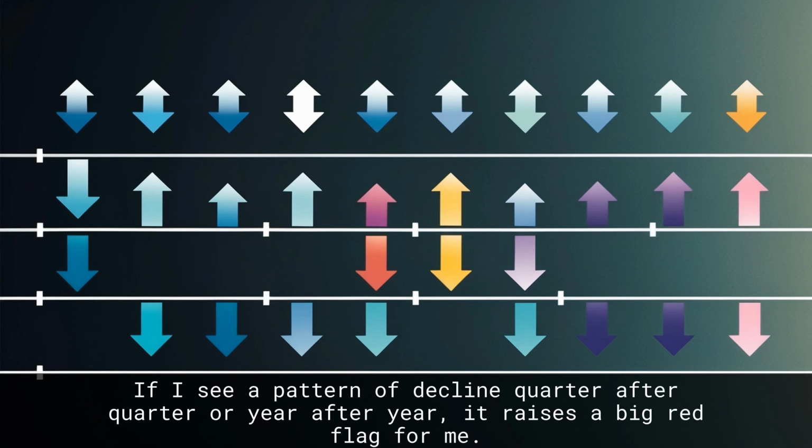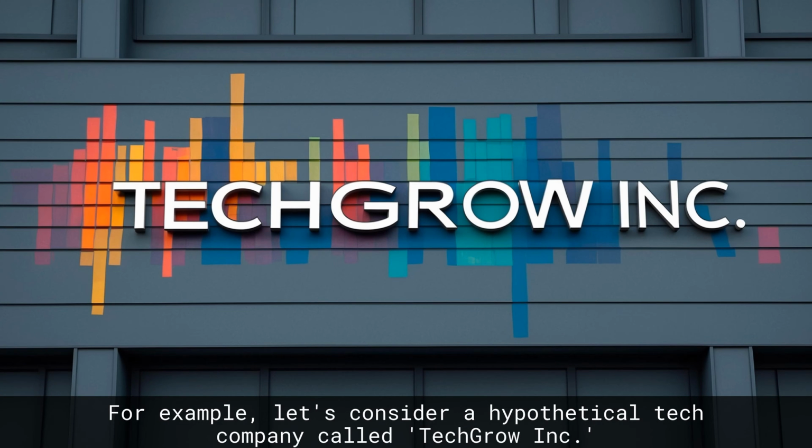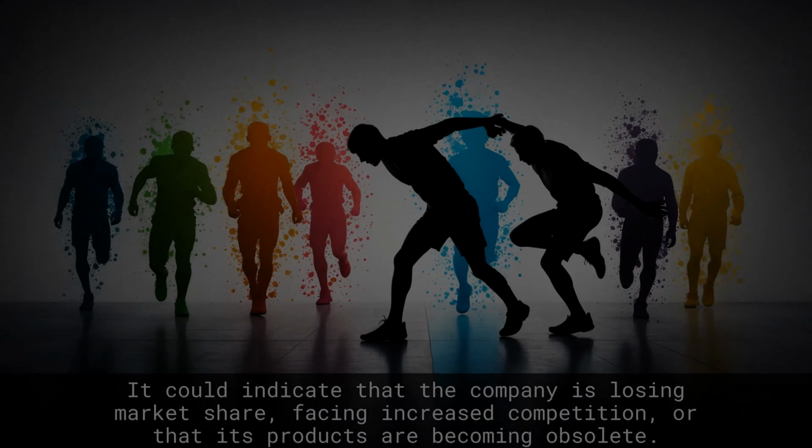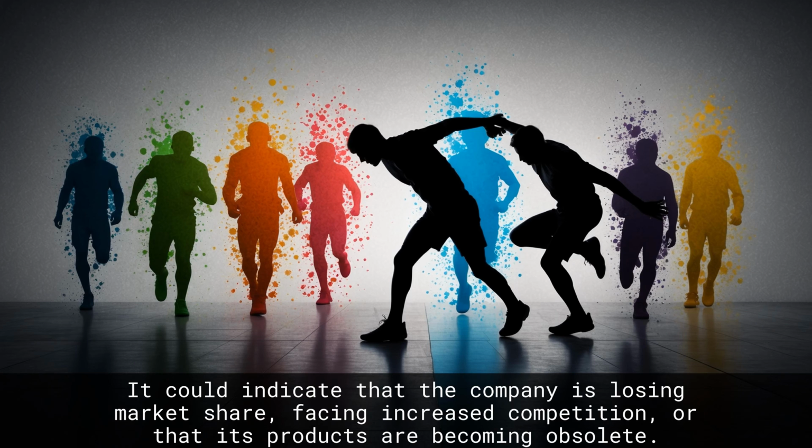For example, let's consider a hypothetical tech company called TechGrow Inc. If TechGrow's revenue has been decreasing by 5% each quarter for the past 2 years, that's a clear sign of trouble. It could indicate that the company is losing market share, facing increased competition, or that its products are becoming obsolete.